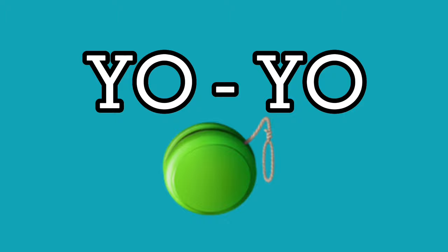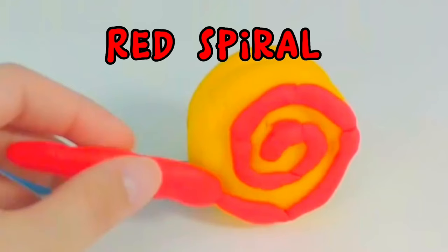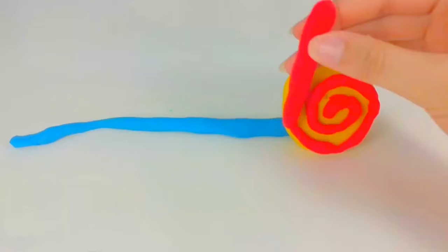A toy yo-yo. I made a yellow yo-yo out of Play-Doh. Let's put a red spiral. Yo-yos go back and forth. Let's check it out. Wow. Oh, wow. Yo-yo.